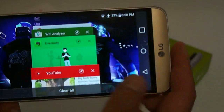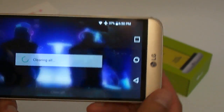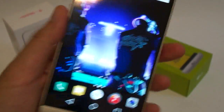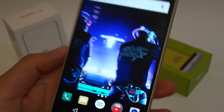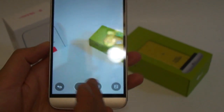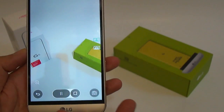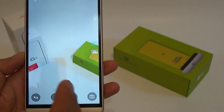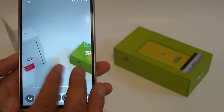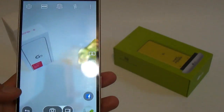Let's go back to home. Okay, so let me go ahead and clear everything. Okay, so you know you're not gonna have any problems day-to-day use, and your camera extremely fast. You know, just open up right away. You take pictures. It's very fast. If you're taking videos, it's very fast. And you could even zoom in too while you're taking pictures. So, no problem with day-to-day use.